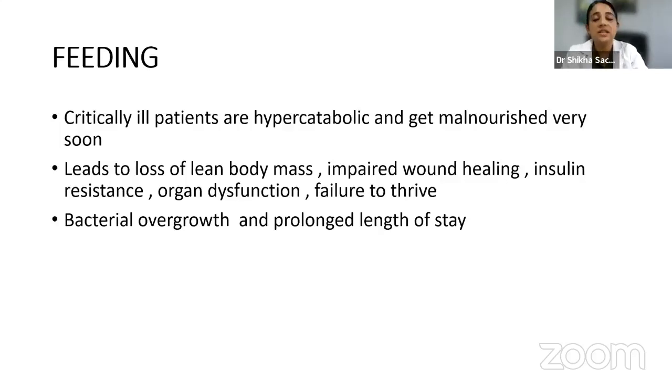When it comes to feeding, obviously, feeding is very important in critical care. Critically ill patients will not be able to signal their hunger needs to you. But we all know that critically ill patients are hypercatabolic and get malnourished very soon, which leads to a loss of lean body mass, impaired wound healing, insulin resistance, organ dysfunction, and failure to thrive. Because of less or absent feeding, there is decreased perfusion in the GI tract, which leads to a breach in the integrity of the GI mucosa, and this in turn promotes bacterial overgrowth, which can cause various secondary infections and obviously impact the length of stay in the ICU.